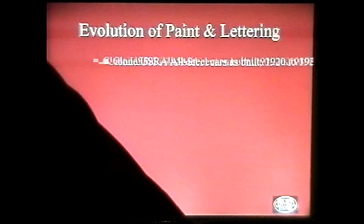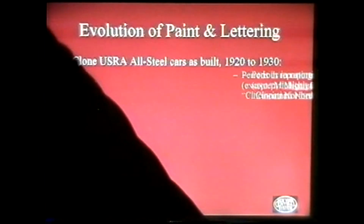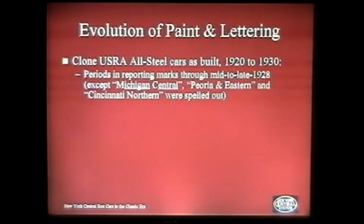Now, we'll talk about evolution of paint and lettering. As built from 1920 to 1930, these cars had periods in the reporting marks up to mid to late 1928, except Michigan Central, Peoria Eastern, Cincinnati Northern didn't have just the letters, they had the names spelled out. And Michigan Central had the letters underlined except for the initial letters, but these 2 did not have underlined. So that's got to be local management prerogative that they still had enough independence to do things a little differently.